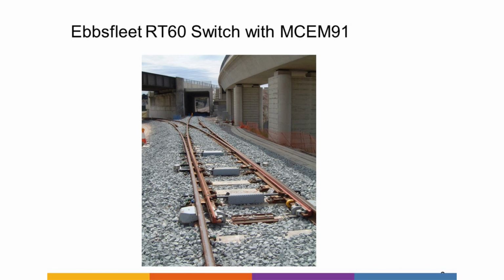That's it. The last picture is just a hybrid switch that we have in HS1. It's an NR60 switch with a French MCM91 point machine, and it's working very well.